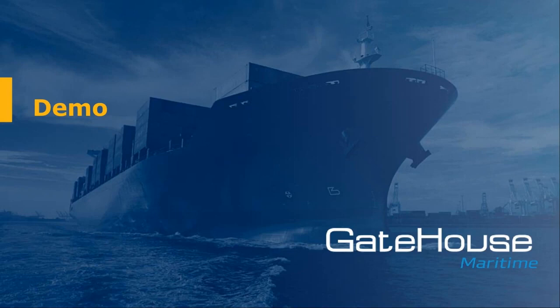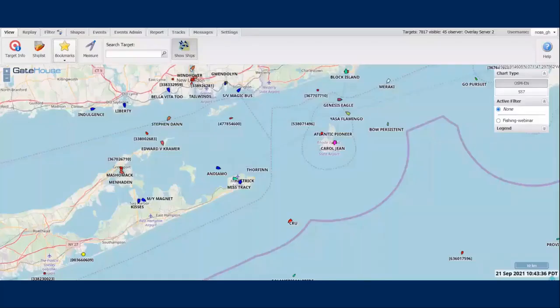So right now, bear with me a second when I share my screen to go to our software as a service solution. It may take a couple of seconds. Okay, well, this is our asset protection interface called AIS Web. And if you're familiar with AIS data, I'm sure you've seen displays like this one, where you can track and monitor individual targets. So I won't spend any time going through some of the basic features and functionalities, but rather focus on how to create an event within the system.